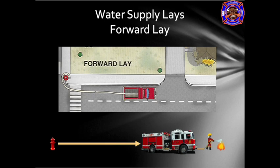You'll see the first one I'm going to talk about is a forward lay. So for a forward lay, the tools and equipment for the hydrant person is going to be the same. You're still going to have your radio, your flashlight, and your hydrant bag. A forward lay is going to be the most common. As you can see in the picture on this slide, the engine is going to stop at the hydrant. You're going to make the wrap on the hydrant, and the engine is now going to proceed towards the fire. So this is a forward lay, or laying forward from the hydrant towards the fire.